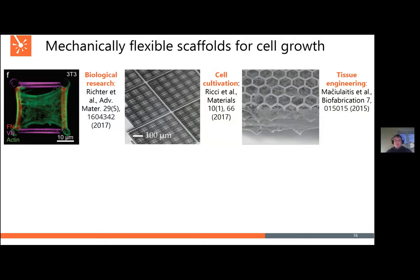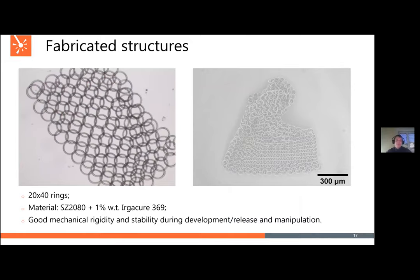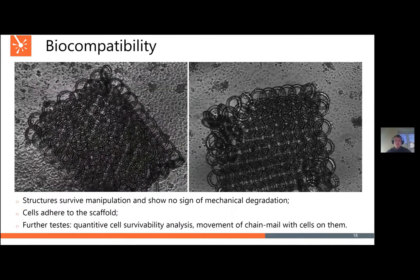So very briefly, another field is, of course, scaffolds for cell growth, which are made using two-photon polymerization. The idea here is that we want movement. So we're making it out of a rigid material, but in a flexible shape, which is the chain mail. In this way, we're saving on material development. At the same time, we're getting function because these scaffolds, albeit made out of hard materials, could be used in living and moving tissue. They are now being tested for biocompatibility, but the initial results are quite good.